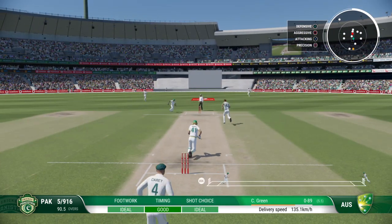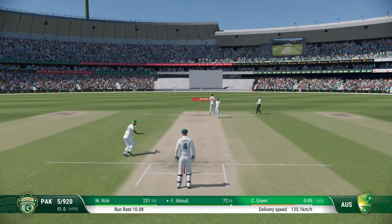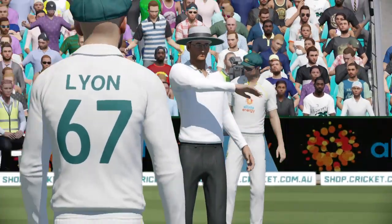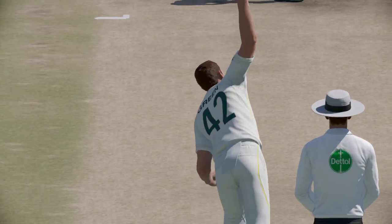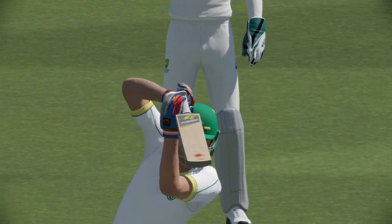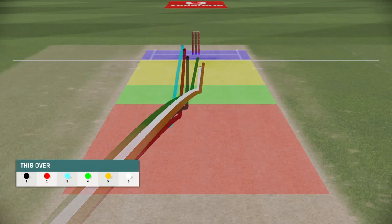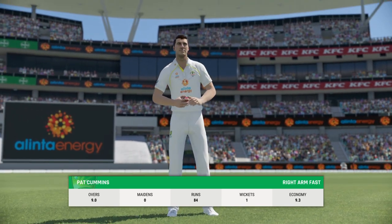Got that away nicely. Found the gap with ease. Wasn't the worst ball you'll see, but it still raced to the rope. End of the over. Pakistan are 5 for 920. Cummins coming on. Obviously hoping the pace will cause some trouble.